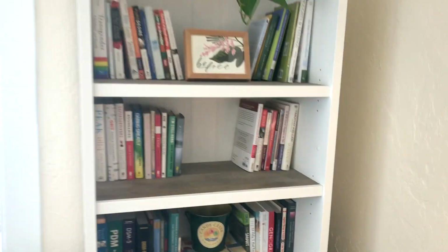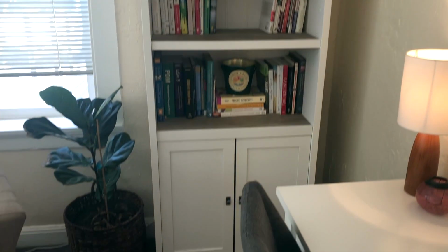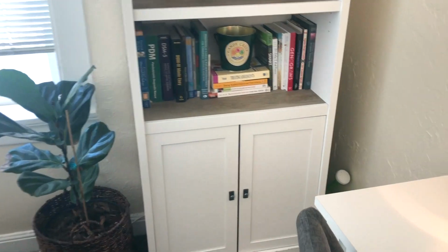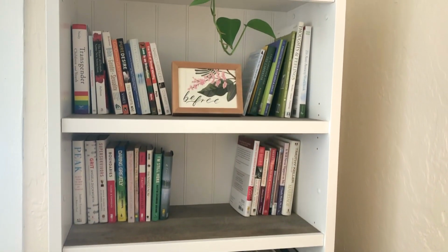And over here to the left of my desk, I got a bookshelf. I love this bookshelf. It's a dream come true. I always wanted an office with my own books in it. And right now it is a mixture of my books and my colleagues' books as well.